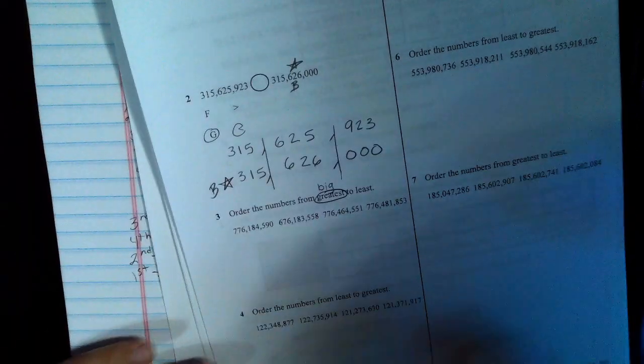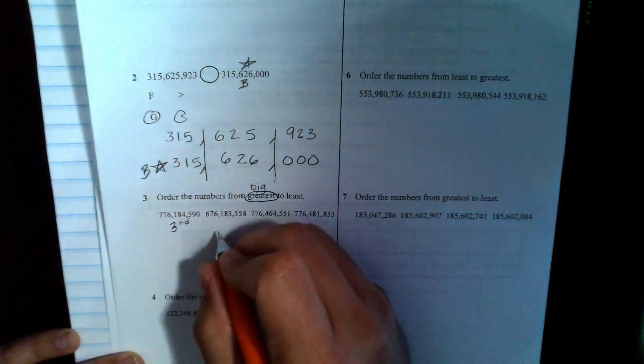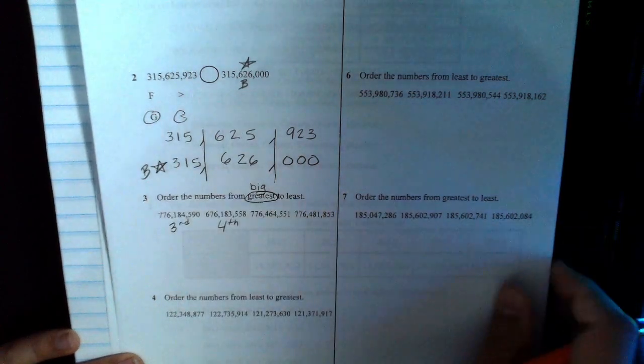So my order on my paper should be third place, then fourth place, then it's second place, and first place.